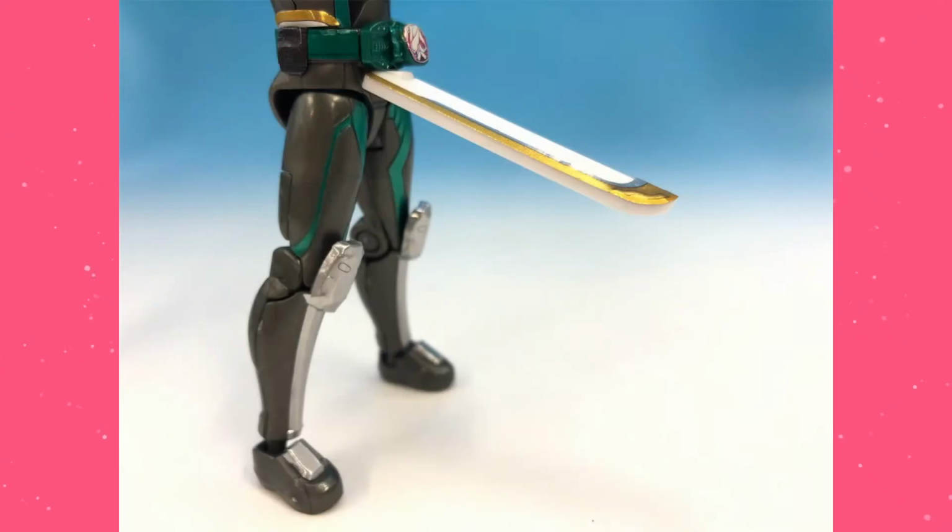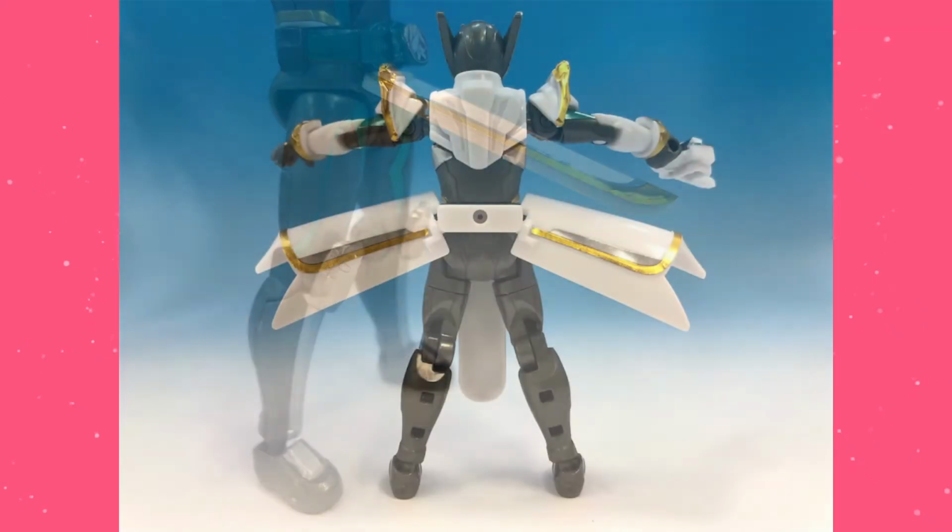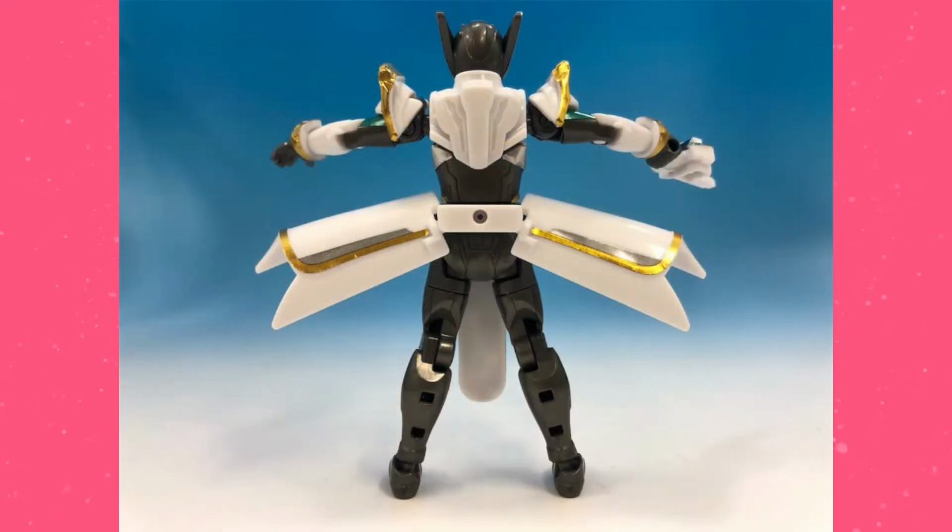also for this guy, we have the return of the front skirt, so that's very good. Sometimes we see variations of this front skirt, where in Saber, we had it connected to the belt a lot. And even sometimes we just had it on this separate hinge, and this is another separate hinge situation, and I do appreciate those.